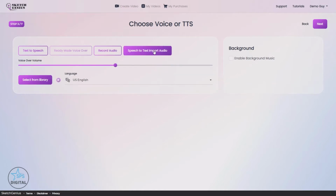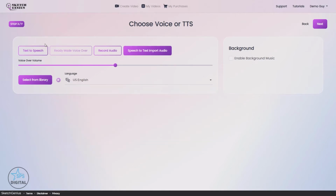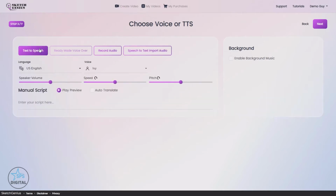Similarly, upload audio lets you upload a file from your PC that's already been recorded, a WAV file or an MP3, so you can record it separately and add it into the app. Same way, you'll need to choose your language here. But let's go back to text to speech. This is going to generate a voiceover for you using your written script.